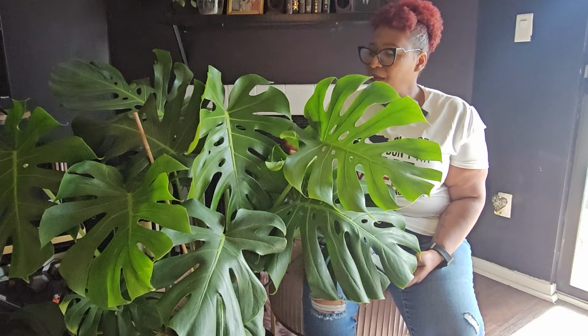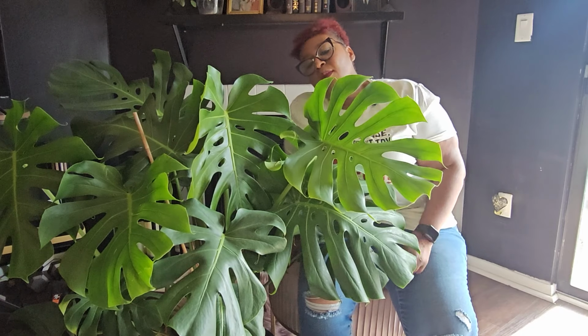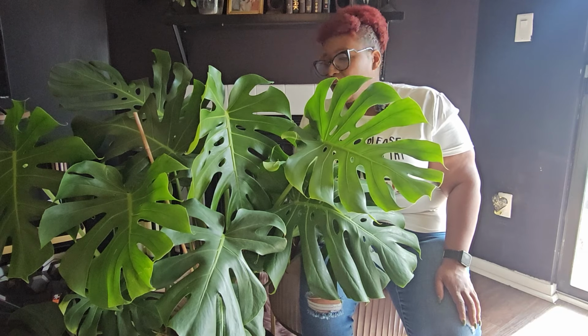I'm not sure. But what had happened was, since I said it's one of the first plants I ever got, I didn't even know the name of this plant. I had no idea, but it got root rot.